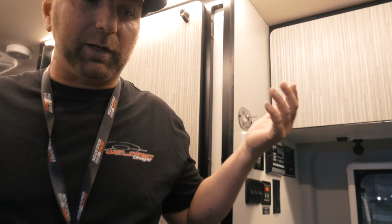Another super awesome Sprinter van, and this one is here with Cooper Tires, hence the Cooper Tire shirt, you know? So, very cool. Let's go see what else we can find.